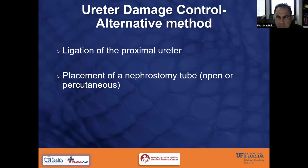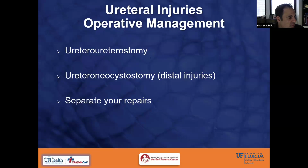As far as definitive management, a ureteroureterostomy basically means just putting it back together end to end. A ureteroneocystostomy is reimplanting the ureter into the bladder. So ureter, new, and then into the bladder. This is what you do in a kidney transplant, same technique. This is for distal injuries. And then you want to separate your repairs.